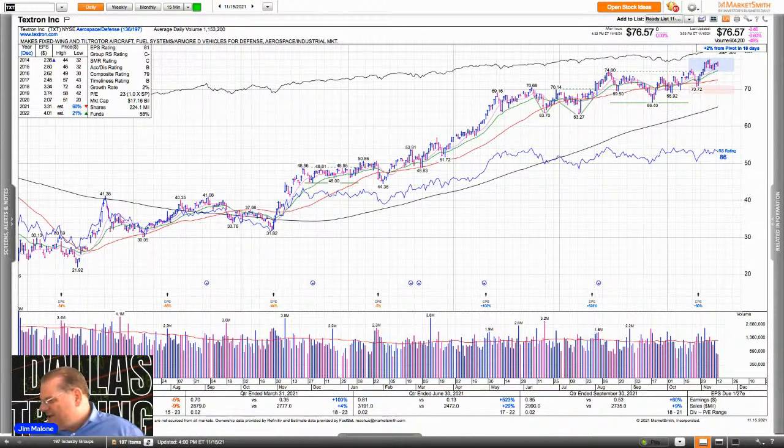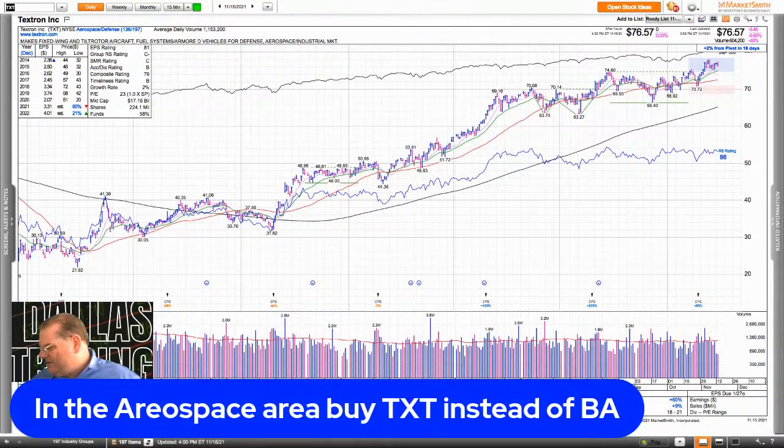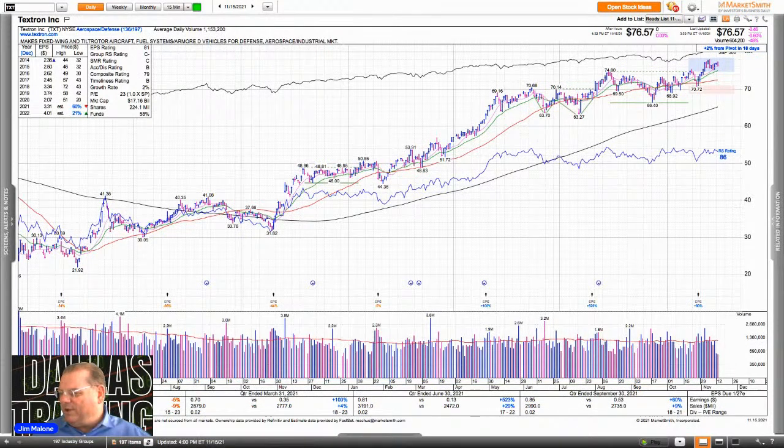That's kind of what you want to do. Instead of buying Boeing, you want to buy TXT. This is a better chart, and it's right at the buy point, 74.80, if you want to get exposure to this area. I don't necessarily recommend it all that much because this area is 136 out of 197. So this isn't really where the money in the market is going right now. So I would hold off on Boeing, and if you need to be in that sector, TXT is probably a better one.